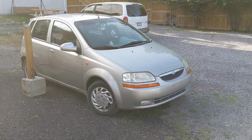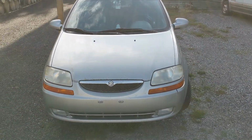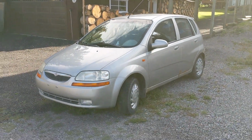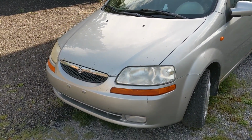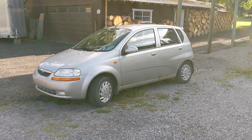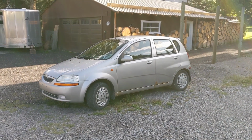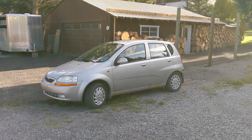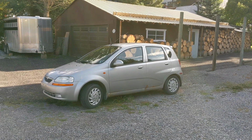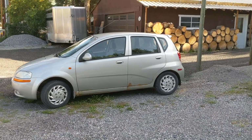So these were sold in the US as the Chevy Aveo. They were offered in Canada as the Suzuki Swift Plus. Threw me for a loop when I saw the Suzuki badge on the front. But yeah, altogether they were built in South Korea by Daewoo, who went bankrupt in the early 2000s, and GM took them over and offered a few of their products as GM badged vehicles in the US. Yeah, Suzuki Swift, not a Chevy Aveo.